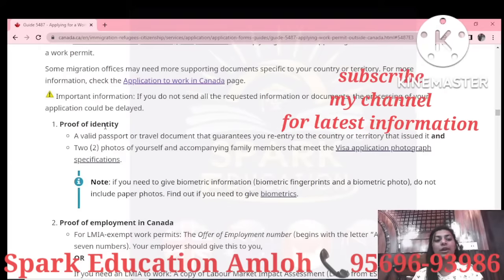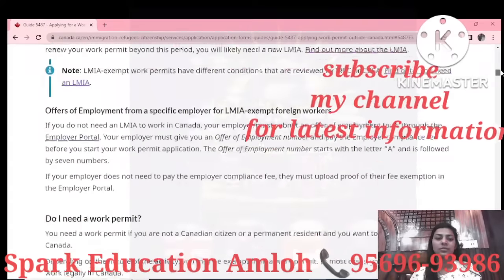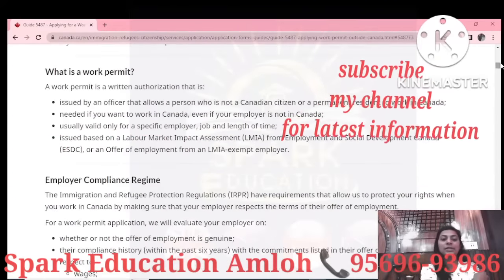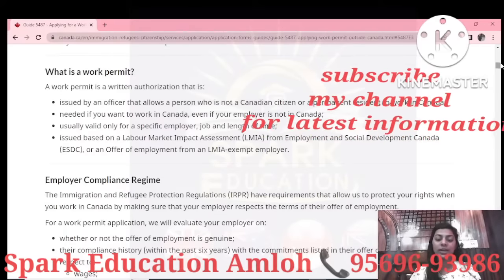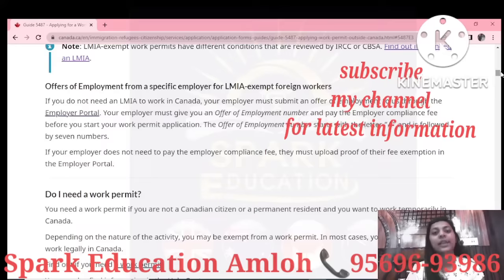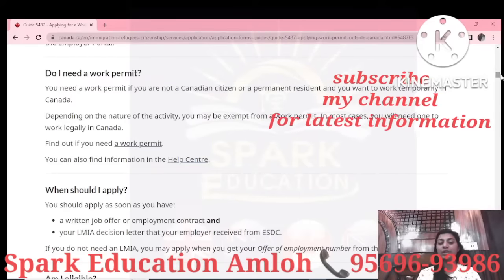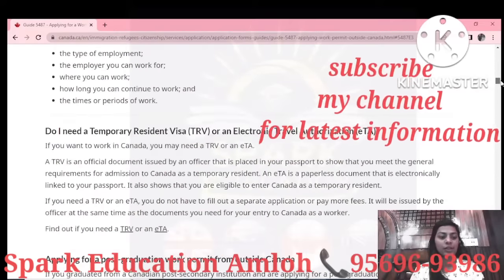So it says what kind of documents do I need. Let's start from here. What is a work permit? It tells me what a work permit is. A work permit is issued by an officer and allows a person who is not a citizen or permanent resident of Canada to work in Canada. We are not residing in Canada right now, but we need the work permit to work there under an employer who is currently in Canada. The employer could be outside Canada, but you can apply in Canada because the company is situated within Canada.